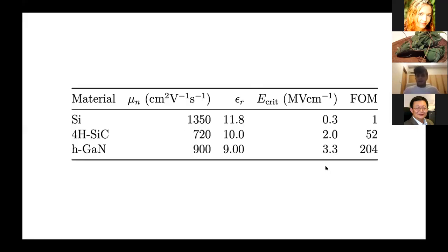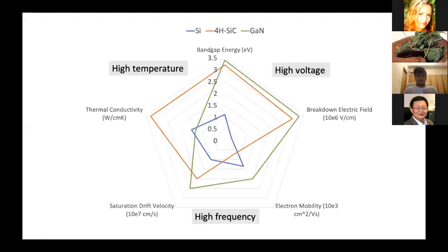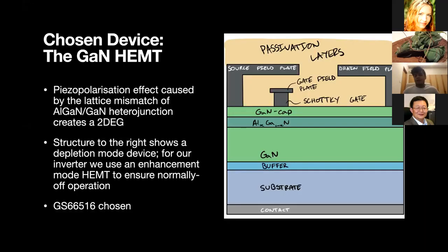So this last column here is comparing the figure of merit of silicon for each silicon carbide and GaN. And we can see that gallium nitride in particular offers vast improvements over standard silicon. And just visualizing the physical properties of the three materials in this spiderweb chart, we can see that the blue line is silicon, and we have massive improvements in the high frequency and high voltage operation when we look at gallium nitride. So it was chosen to use gallium nitride, and specifically we chose to use the gallium nitride HEMT.